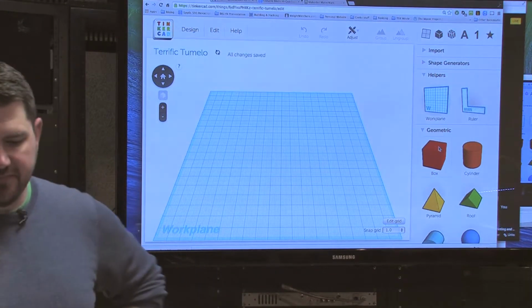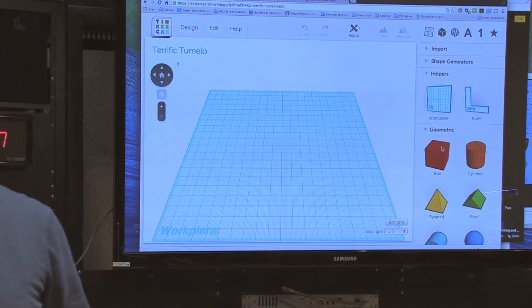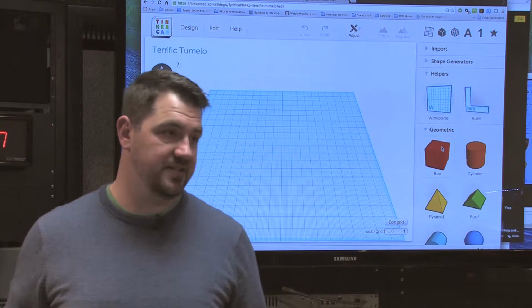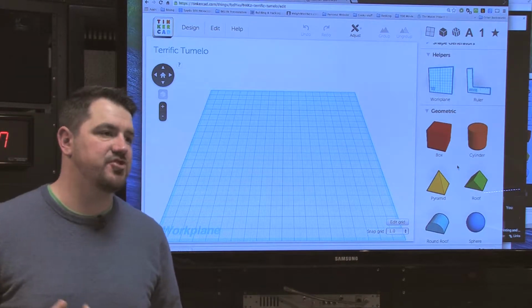And now Tinkercad's extremely basic. The geometric models that we work with are called primitives. Primitive geometric models can pretty much create anything you want, okay? So if you want to create a hammer, you can make that from just about anything.